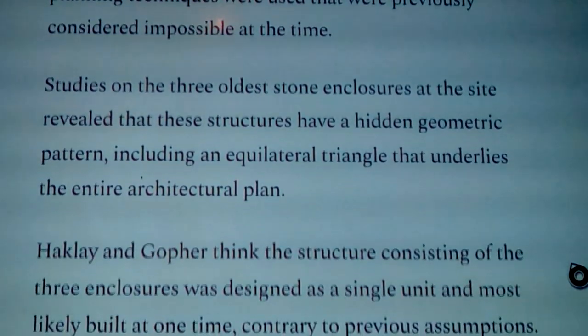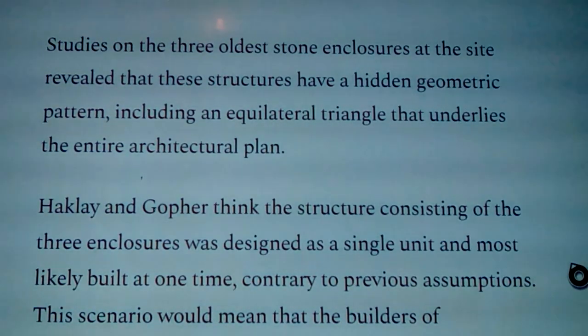Studies on the three oldest stone enclosures at the site reveal that these structures have a hidden geometric pattern included in an equilateral triangle that underlies the entire architectural plan. And if you think they're beating around the bush and missing the thing, they're kind of not telling you that it contains Pythagorean theorems, which we give credit to the Greeks, but in my sacred geometry, I'm going to go, well, here it is. Now they're not putting somebody's name on it, but here they're using it, and here they're using it, and Sumeria, they're using it, and that's before the time of Pythagoras. And we're going to talk about what the ancients knew and how it seems like the Greeks conglomerated some knowledge and said, out of nowhere, popcorn. And it's like, no, he just put some stuff together.